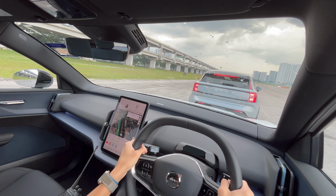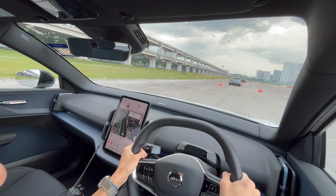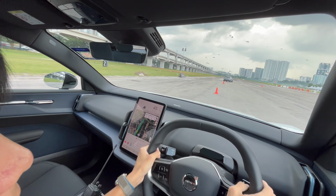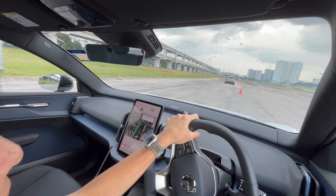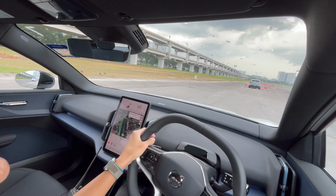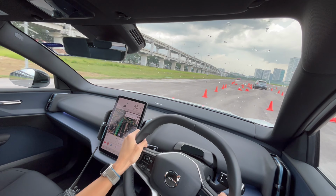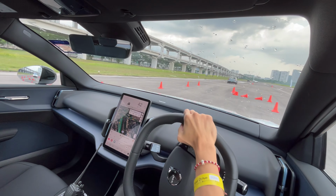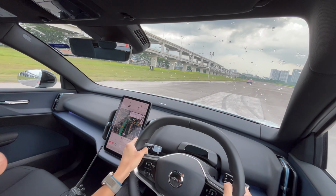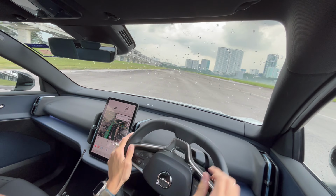Beat it again. Let's go. 2 seconds. Yes, well done everyone. So the front car is a bit slow, so I'm doing it at around 45 kilometers per hour. Right, yep, do the double lane change. Very good. The second car, can I make a U-turn? Very good, guys. Well done. Open street quiet for the double lane change. Very good.